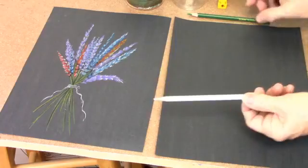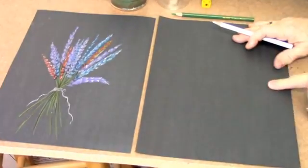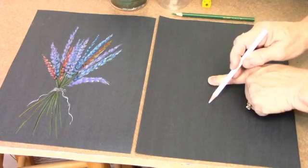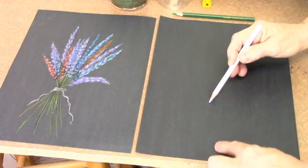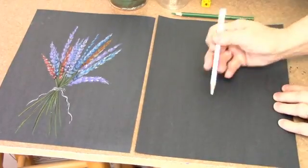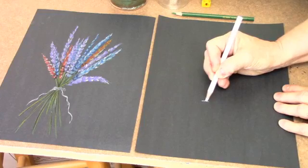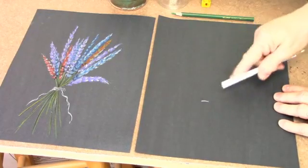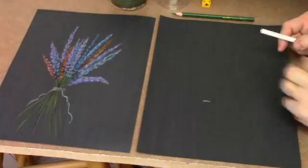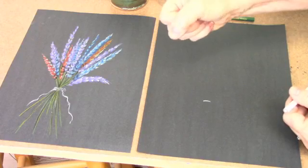I'm going to do the same thing on my piece of paper here to decide. I'm going to take my white first, and here's about the middle of my paper across this way, right? So I want to go down below that, and put it over to the side just a little bit. All I'm going to do with my white colored pencil right now is put just a little small curve. We don't want the middle of our bunch of flowers to be really wide, right?